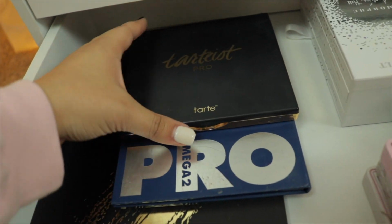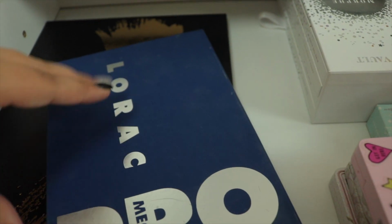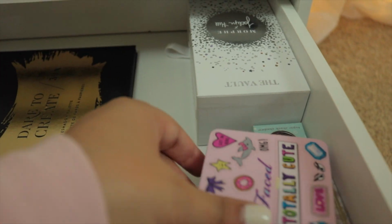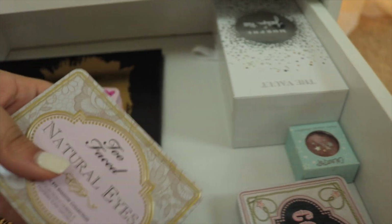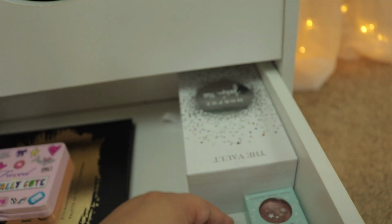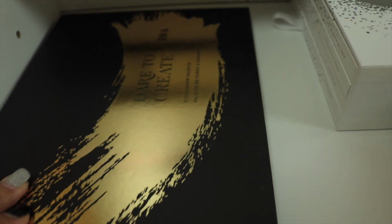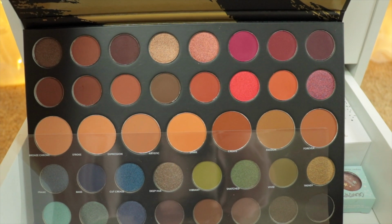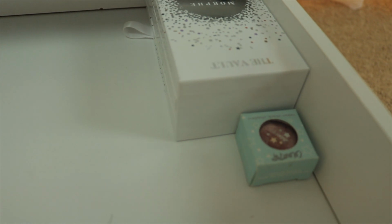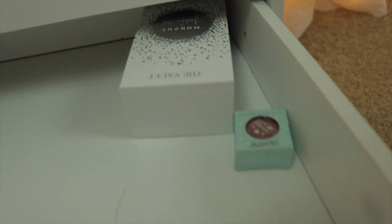And then I got the Tarte's Pro palette. This is such a pretty palette too. I love the colors of this one. And then I got the Lorac Mega Pro palette. Then we got these little cute ones, the Too Faced Totally Cute palette. They have the Too Faced Natural Eyes palette, and then the Too Faced Country palette. And then I got the beautiful Dare to Create Morphe 39A palette. It's such a pretty palette. And then I got the Morphe and Jaclyn Hill face palettes, like the little palettes. And I guess that's it.